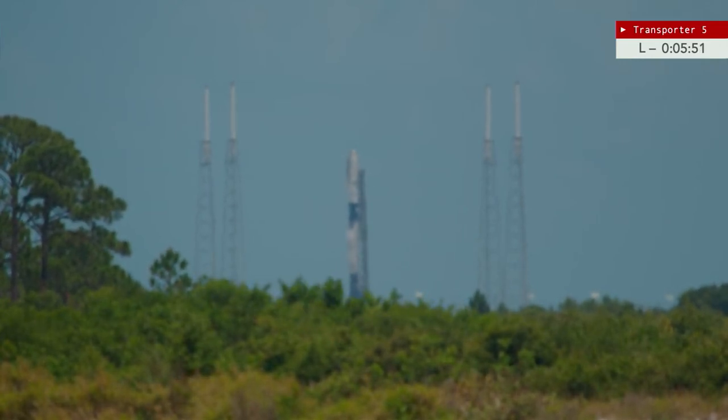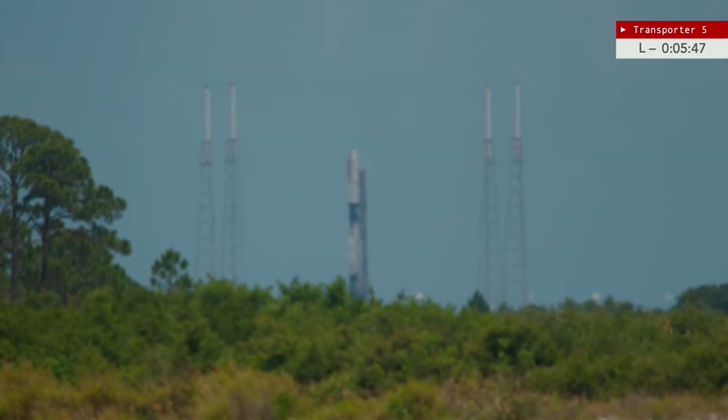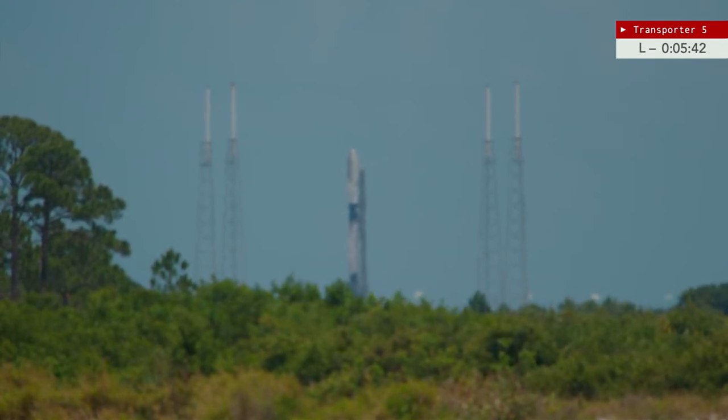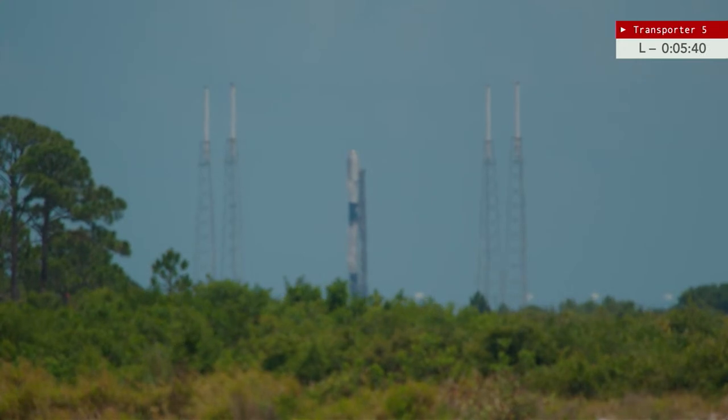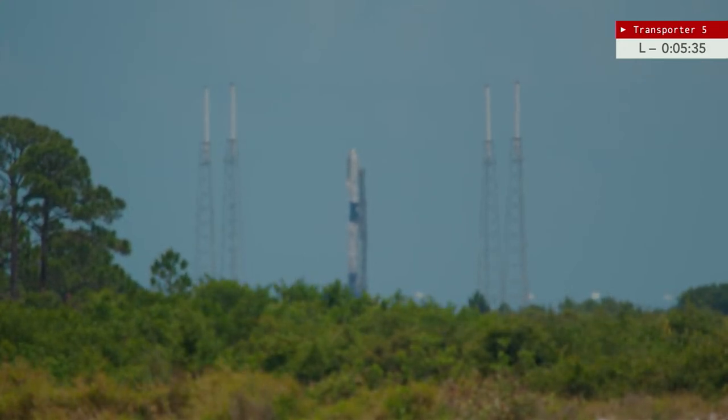The autonomous flight termination system on the SpaceX rocket will also be confirmed ready for flight today. This is the system that would automatically destroy the rocket and terminate the flight in the event of a failure or if it veers off course and deviates from its pre-approved flight path.